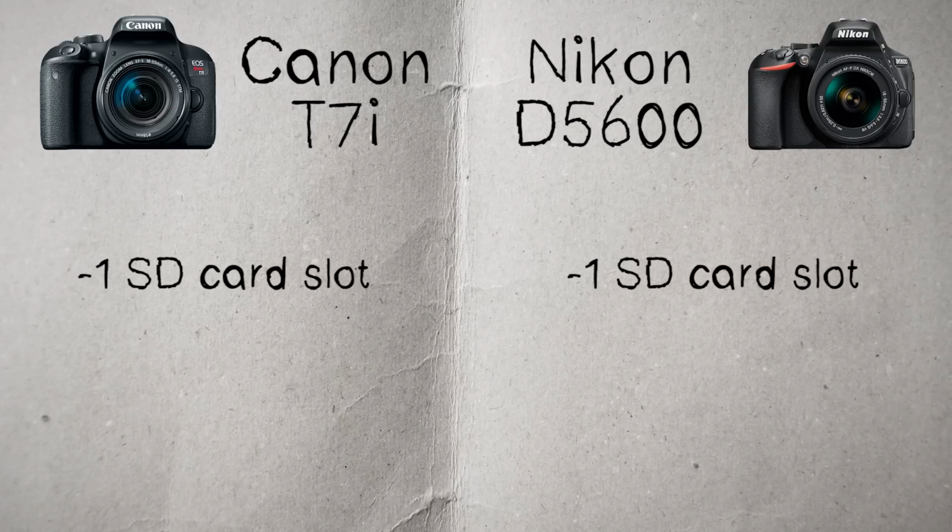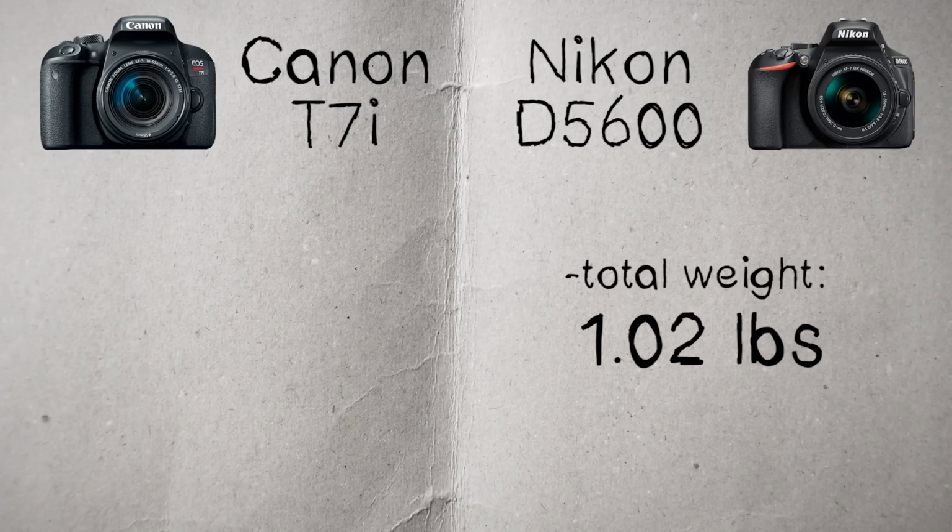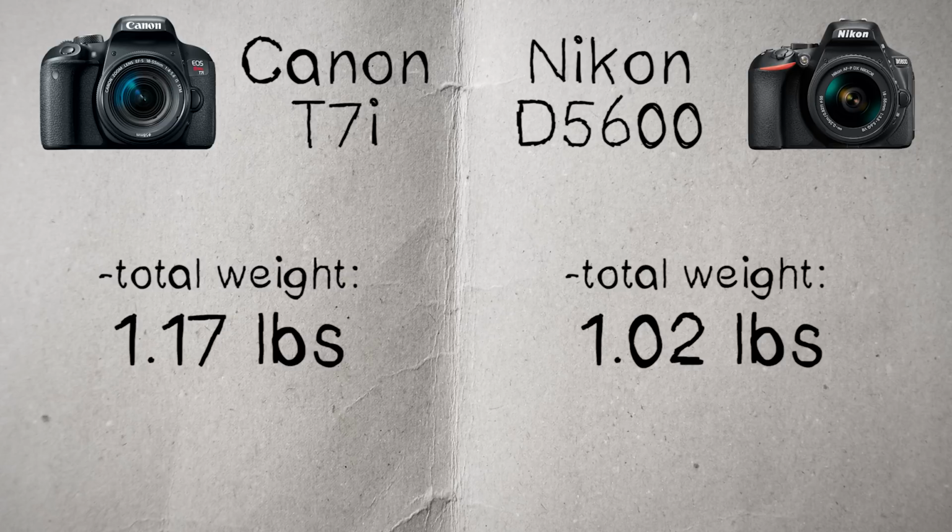What kind of card slots do these cameras have? They both have one SD card slot, so nothing different there. Now let's move on to the weight and feel and some of the buttons on the outside. The Nikon weighs in at 1.02 pounds, whereas the Canon is 1.17 pounds. So if you're looking for a lighter camera, the Nikon one is noticeably lighter.